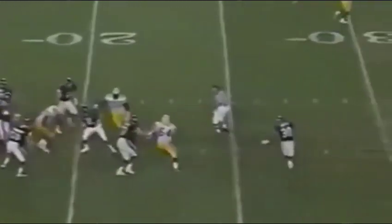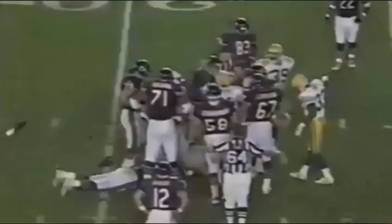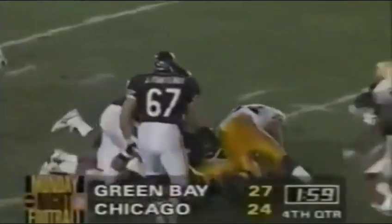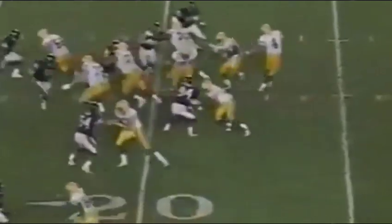Kramer. Pressure. Fumble. Stripped by Reggie White. Reggie White stripped the football. Green Bay saying they've got it. And they do. Wayne Simmons comes up with a football. He's so often double teamed with Reggie White, and somehow the extra effort scoops it out. Green Bay has the football back. Well, in any event, the Deacon and the Reverend both have a lot of sacks.